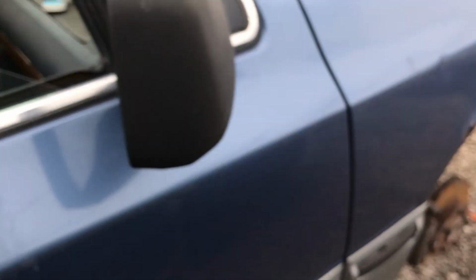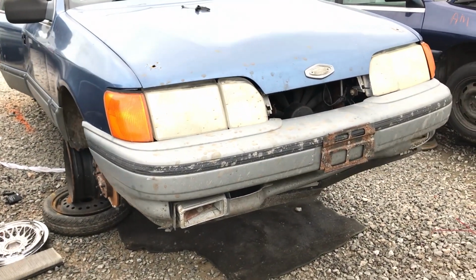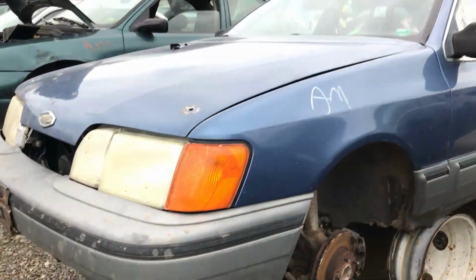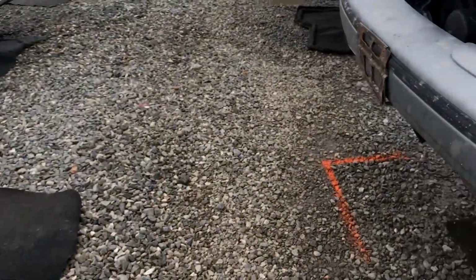Let me climb out of here real quick. So yeah, I've seen these in real life, but this is the first time I've got to see one up close. I made a special trip down here. Check it out. I wish it had been an XR4 Ti, but I'll take any one of these Merkurs.